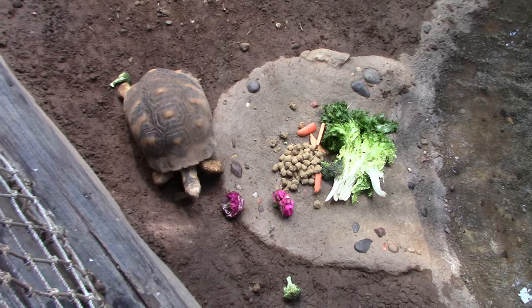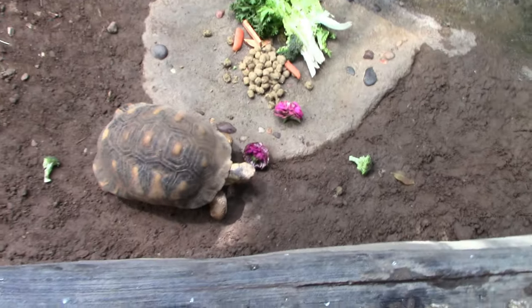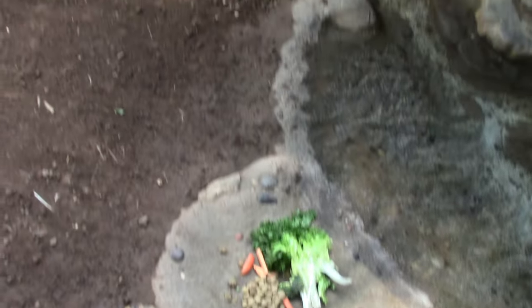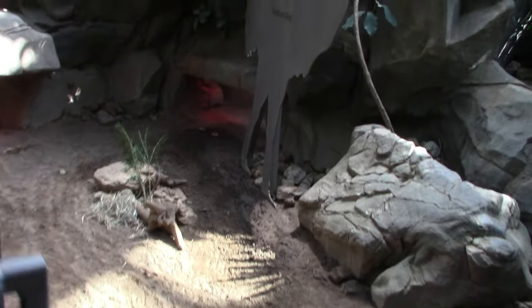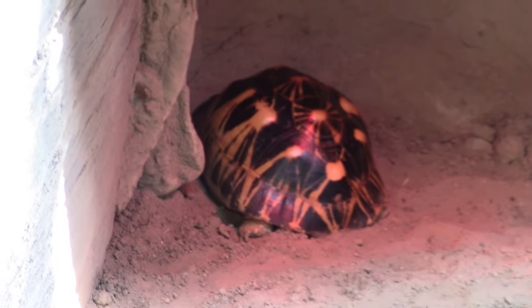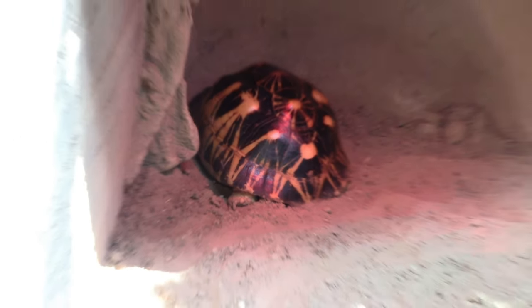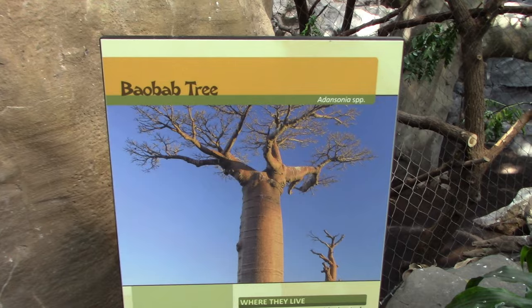How cute! I'm coming over to get some yummies, maybe. Up, I do see another one. There we go. Got another little hiding spot. Looks like they got a nice heat lamp in there for them. Got a baobab tree.